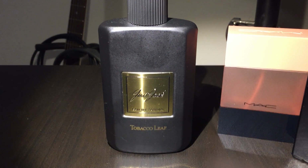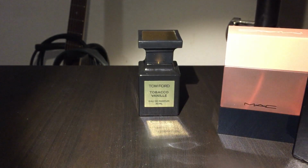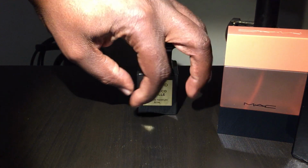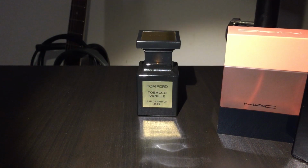Now, I know some other ones exist, but I'm talking about what I have in my collection, so that's all I can speak on. But Tobacco Leaf is probably your best bet. So that being said, guys, I just wanted to bring this one to you. Tobacco Leaf is a good alternative, but I'm probably always gonna put Tobacco Vanille at the top, because I love Tom Ford and I love the things that they do. Even though a couple of them have diminished a little bit from what they used to be, he still does a great job with his fragrances.